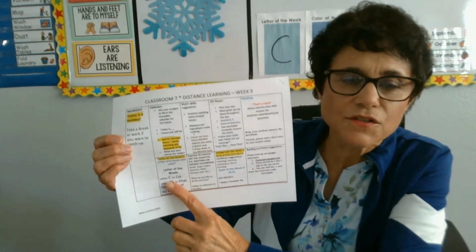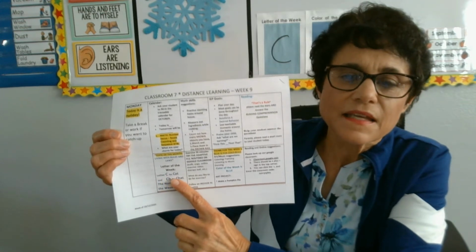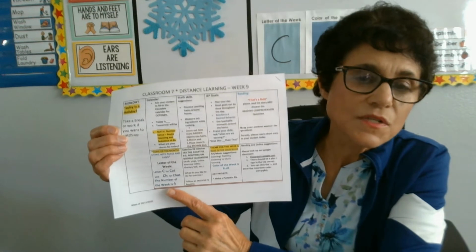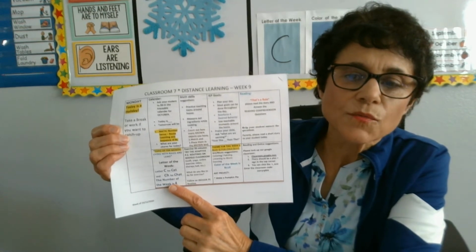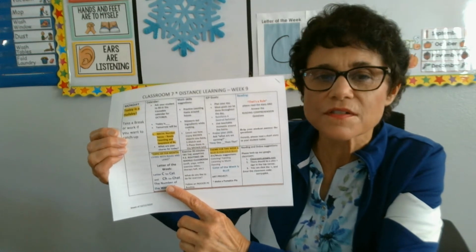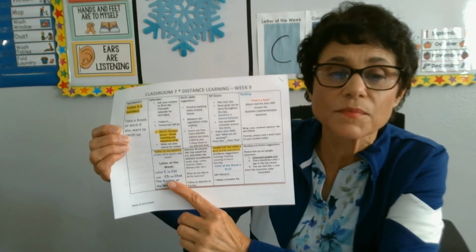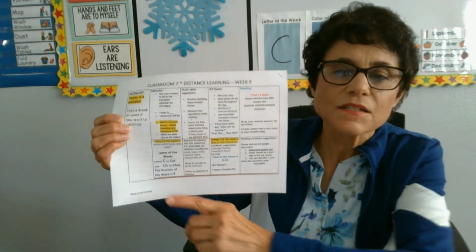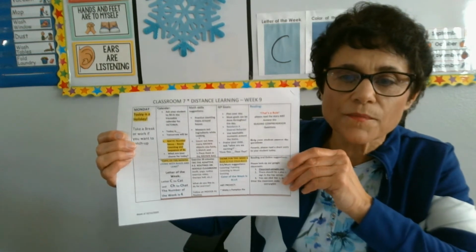The letter is the letter C, as in cat, and the ch sound, CH. The number is the number 4. Also in morning meeting, I'm going over a few equations, how to get to 4, like 1 plus 3, 2 plus 2, and more of the concept of the number 4.